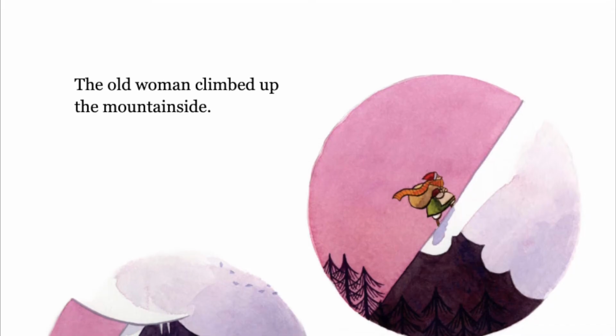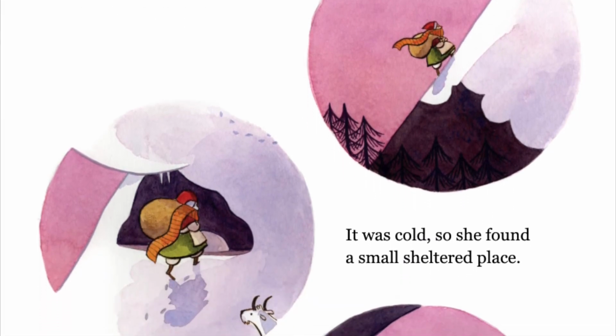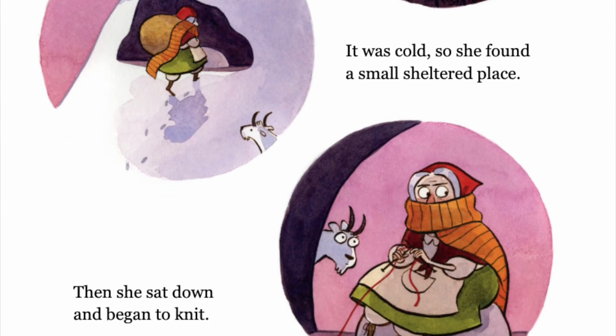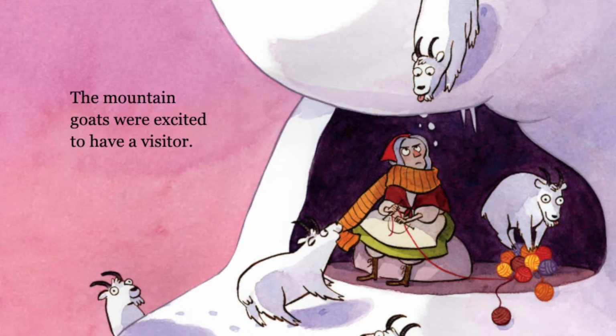The old woman climbed up the mountainside. It was cold, so she found a small sheltered place, a little cave. Then she sat down and she began to knit. Uh-oh, do you see another visitor?